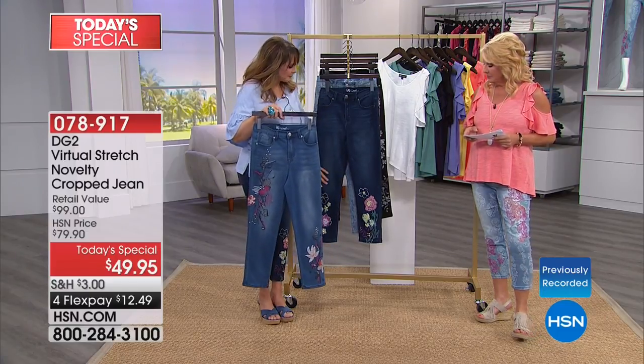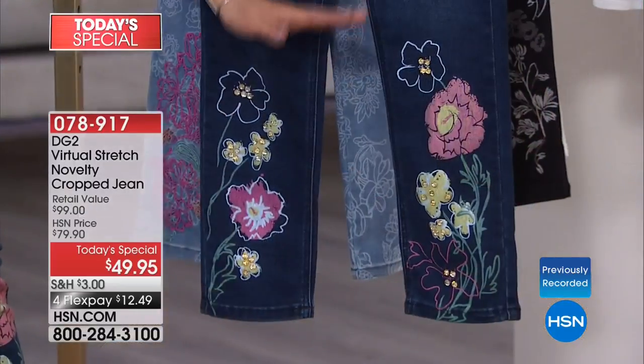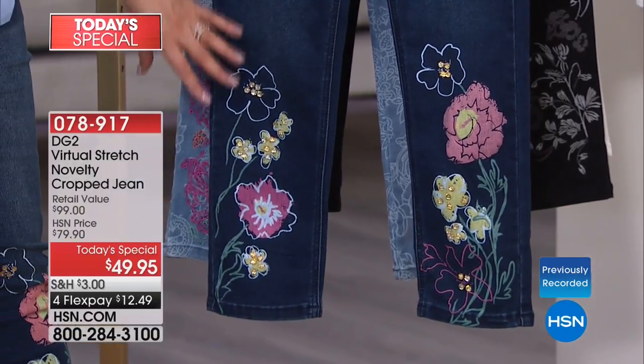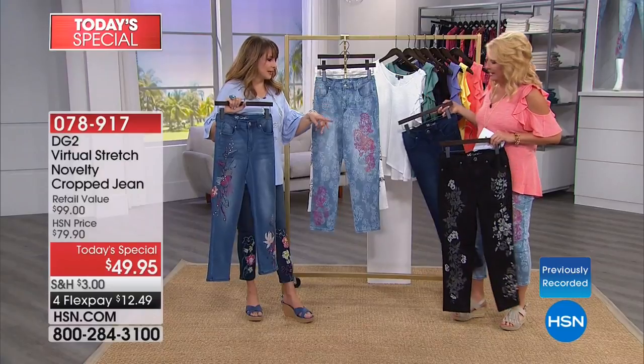So this is the mid-tone denim. Here's the indigo that I have on, which is flower power, and it's sort of knee down right there. This is the biggest statement in sort of those solitaire flowers. Then we've got what I'm calling fancy pants.